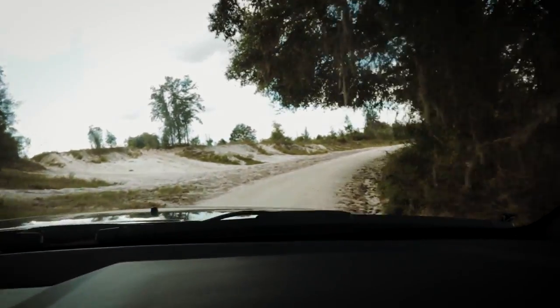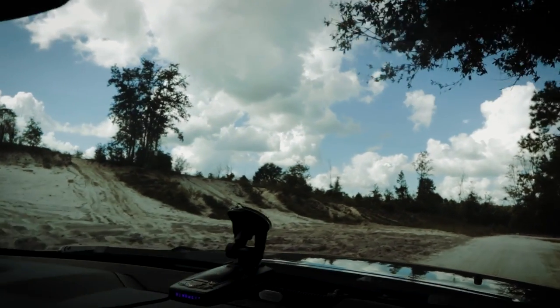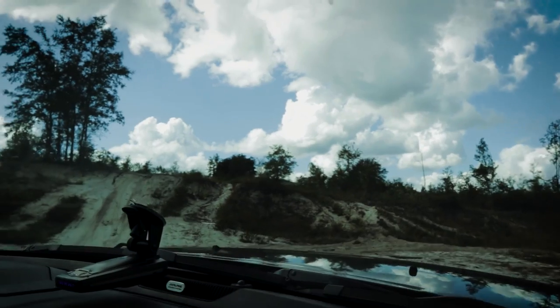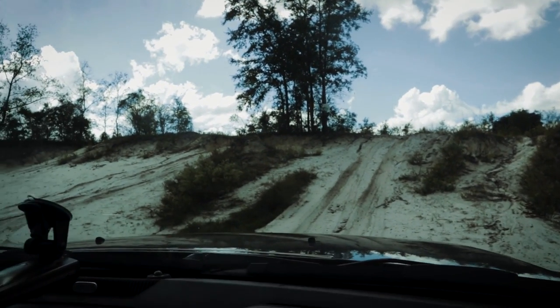So here we go. You guys can see it right there. All right, this is the spot. I mean, you could tell just by looking at it. You pull a car in here, you'll get stuck. And you know, people bring their vehicles here to test them out. So there we go. So we're stuck already.